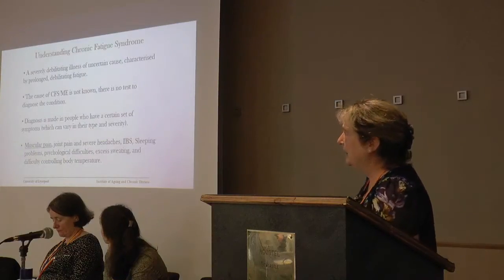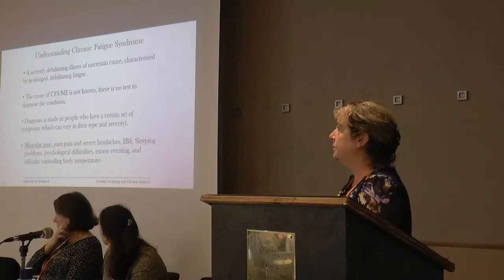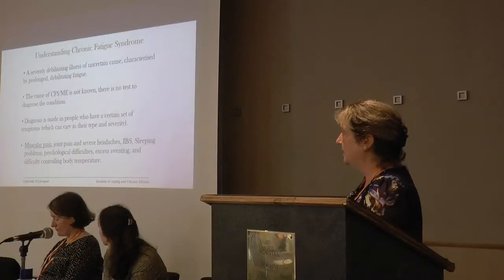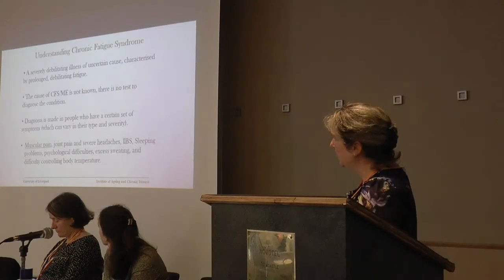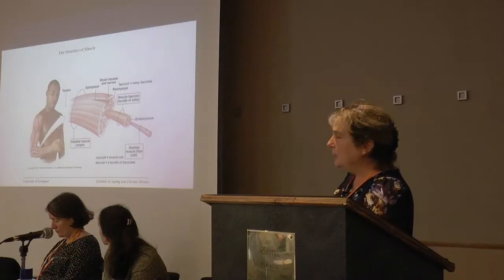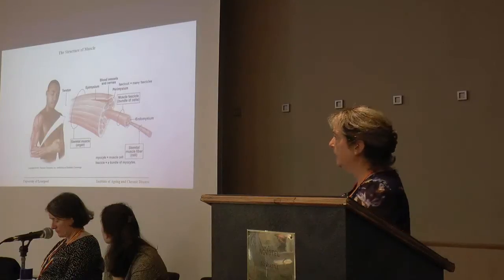I don't think I need to spend so much time on this slide. We all know that chronic fatigue syndrome is very poorly understood and is associated with this prolonged debilitating fatigue. And so, how do our muscles work, first of all? How do they generate force, and what happens when they go wrong?